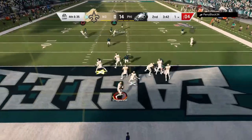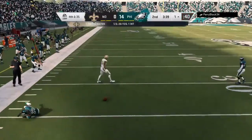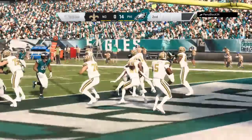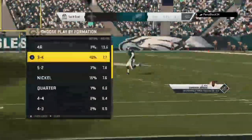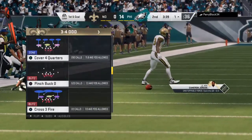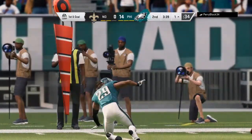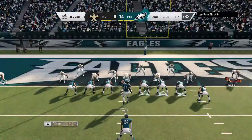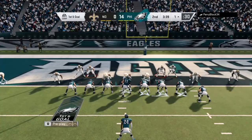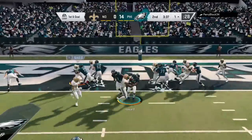They're indeed going for it. Bridgewater. And it's knocked away and incomplete. What a real head-scratcher there. And that will force a turnover on downs. They come out with 1 back and 3 tight ends. And a failure on 4th down on the other side leads immediately to a 1st and goal.